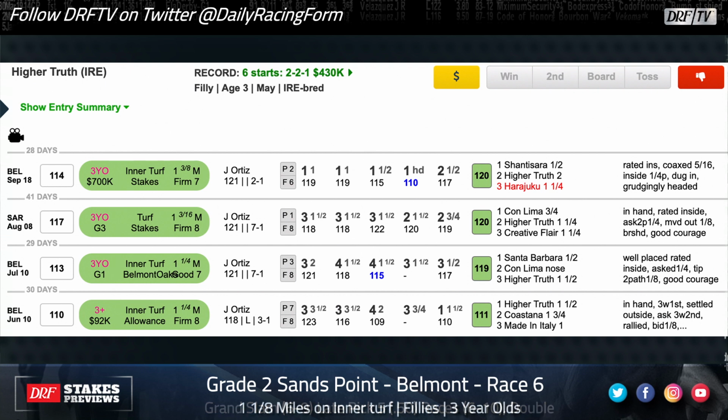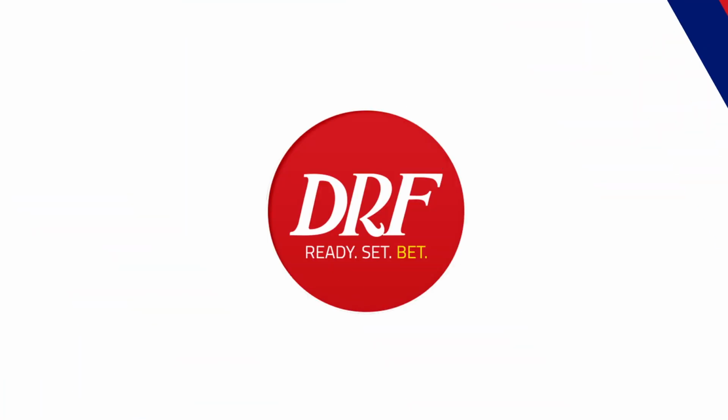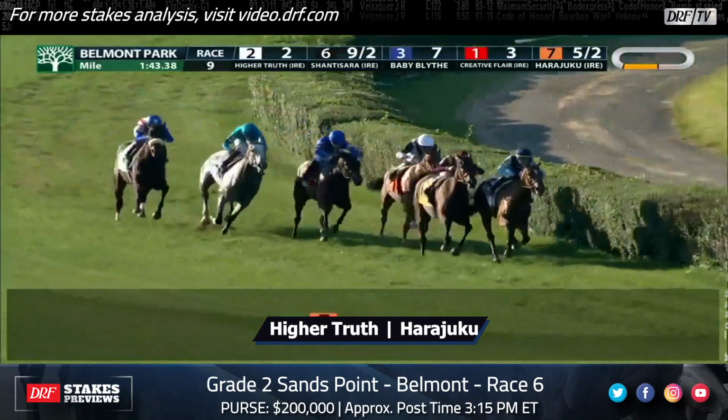No, I think that's a good point about the distance of the race, cutting back to 1.125 miles, because she is a daughter of Galileo and seemed like she really improved going longer, as she did last time in that Jockey Club Oaks, going 1 3/8 miles. Let's take a look at the stretch run of that race. Also in here is Harajuku, who we'll talk about in just a second.